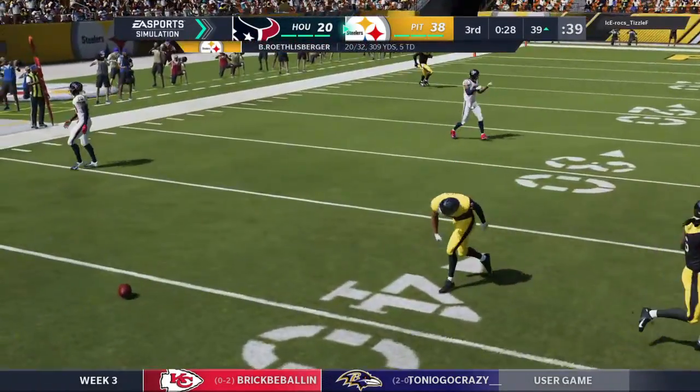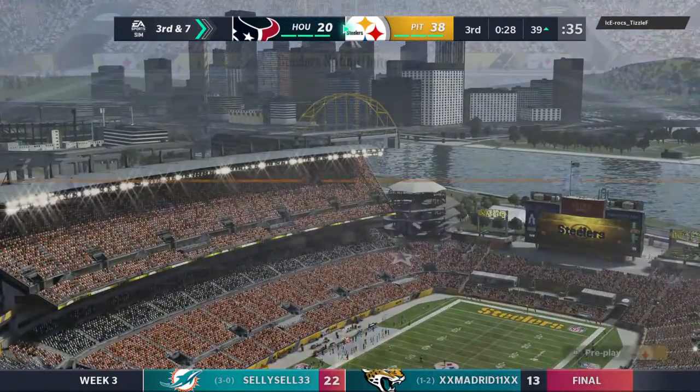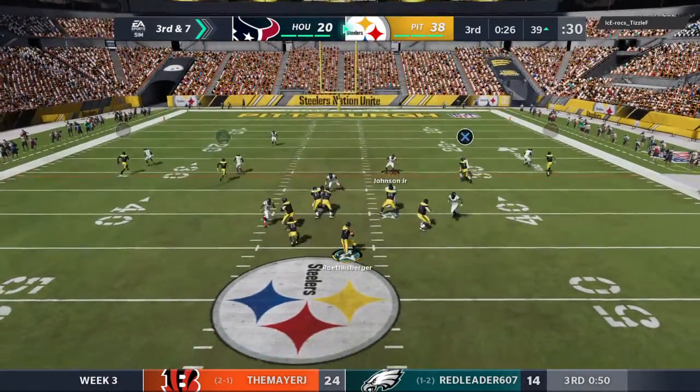Incomplete. Johnson the intended target, but now it's 3rd down. We know it's not an easy job to go out and catch passes when people are trying to tackle you and knock the ball away, but the bottom line is that's a pass he's got to have and a pass he should have caught.